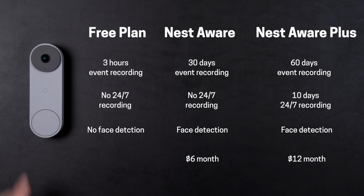With these activity zones and pre-roll, event recording is more than enough, and you could easily get away with just the free plan. But that is only 3 hours of rolling cloud storage, so if something happened in the middle of the night, you wouldn't be able to see what happened by the time you woke up in the morning. So yeah, you might still want to consider the basic Nest Aware subscription for 30 days of event history, especially since you also get face detection. But I think Nest Aware Plus is overkill.